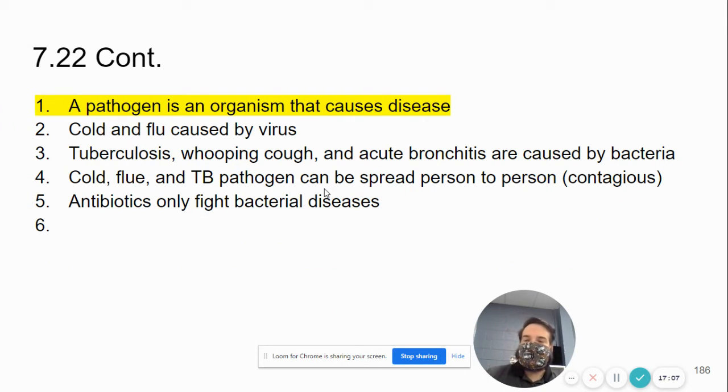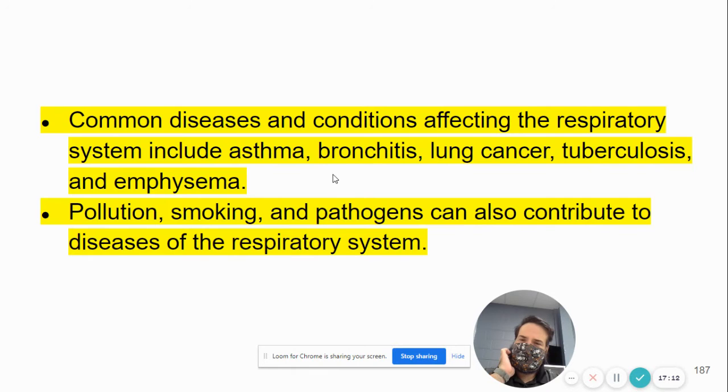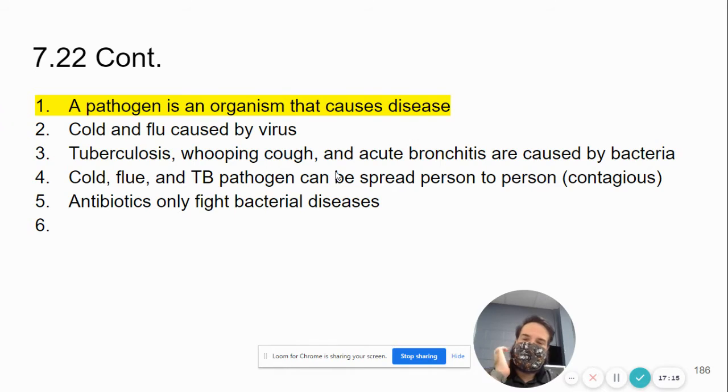All right, so again, here we have a pathogen. This is a vocab. Pathogen is an organism that causes disease. All right. Cold and flu is caused by a pathogen that is a virus. Tuberculosis, whooping cough, and acute bronchitis are caused by bacteria. Okay, so antibiotics work for those things. Cold, flu, and TB pathogen can be spread from person to person. That means it is contagious.